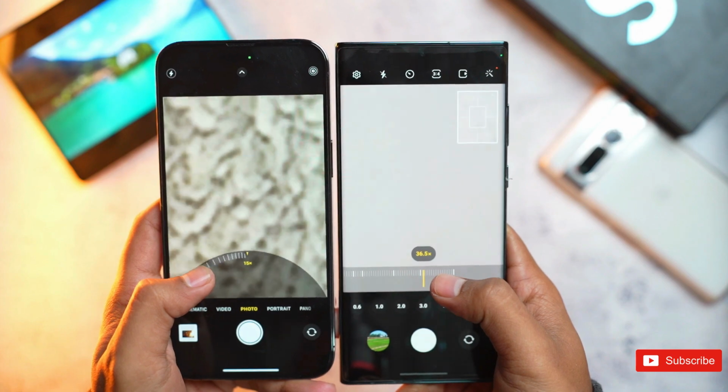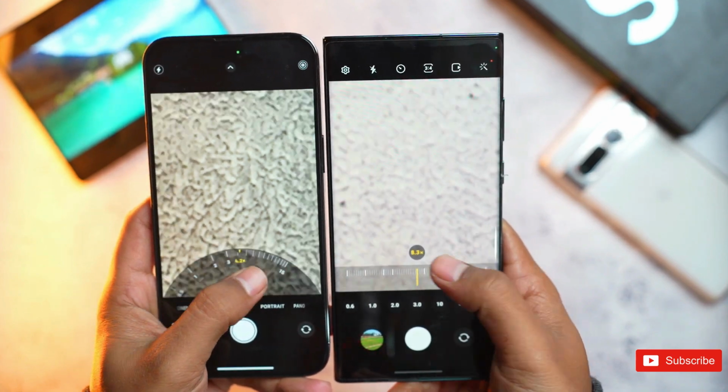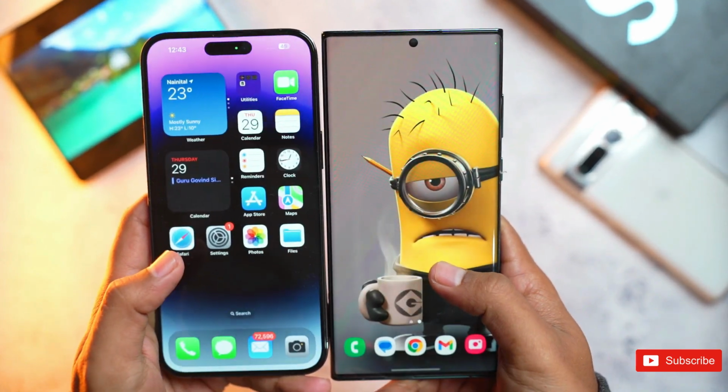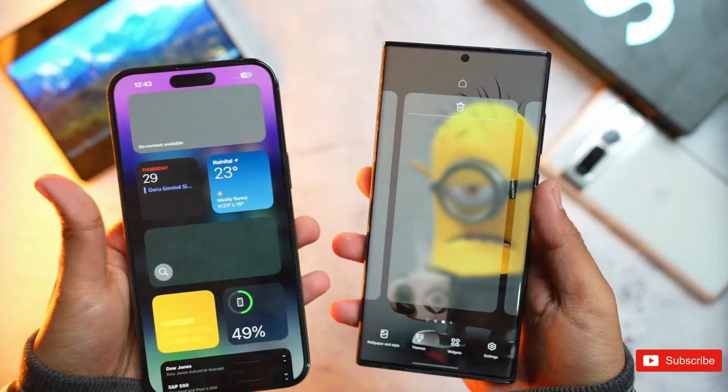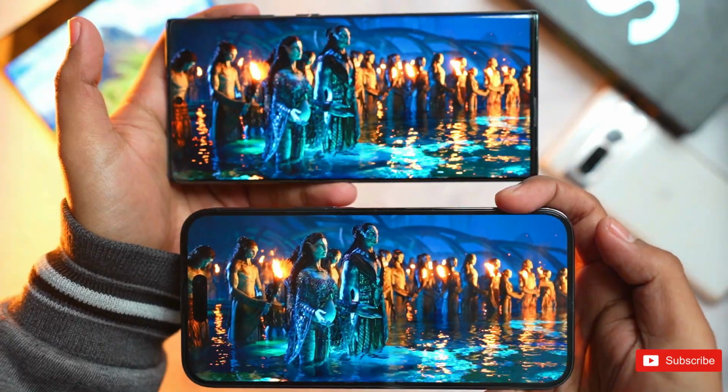So what do you guys think about these major upgrades over the last gen S22 lineup? But the question is, do we really need it? If the price goes all the way higher than last gen models, we could still buy the Pixel lineup at a better deal and could save a little money too.